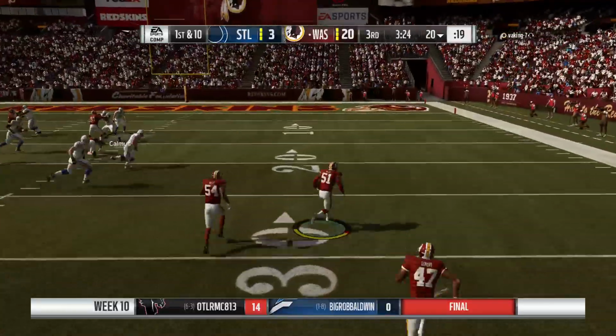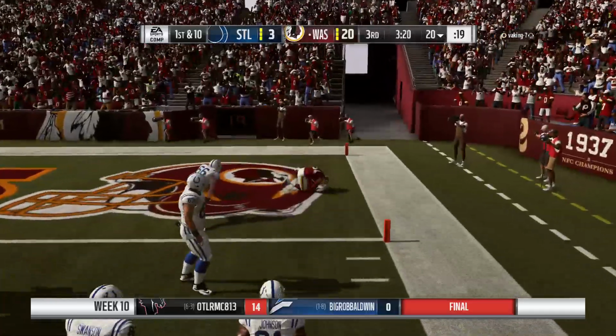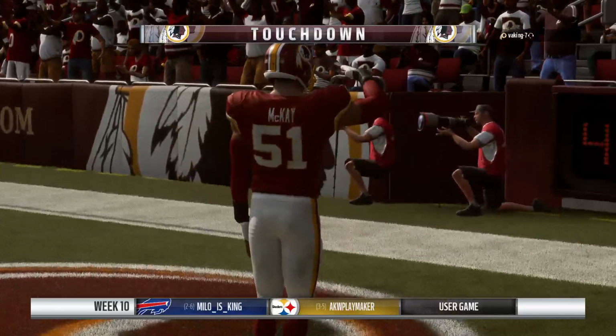And he's going to be intercepted a 3rd time. Picked off at about the 31. And he will bring this one back. It's a pick 6 for a Redskins touchdown.